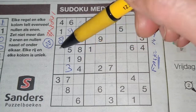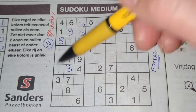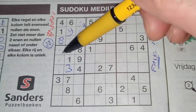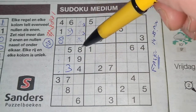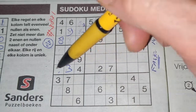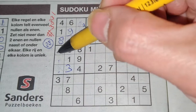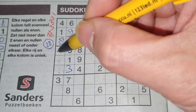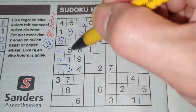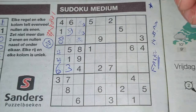What are those 3 missing numbers in this big square? Those missing numbers are 2, 6, and 7. And look, we have a 2 and a 7 in this row, so no 2 and 7 in this box. The 2 and 7 go in those 2 boxes as a pair. 2 and 7, 2 and 7. So 1 box left in this big square for the number 6.